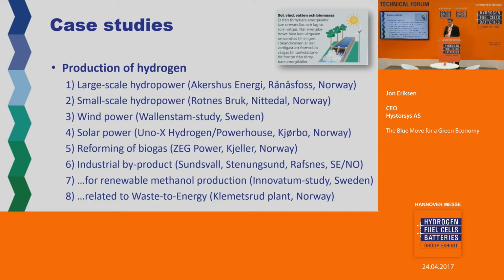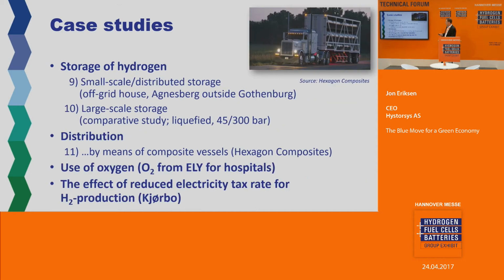From these 13 case studies that we have included, 8 are focusing on production of hydrogen. It's small-scale hydropower, large-scale hydropower, wind power, solar power, reformation, and so on. And we have storage of hydrogen. It's an example of a small-scale distributed storage. I'll return to that later.